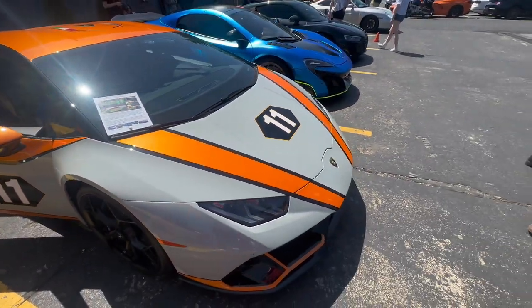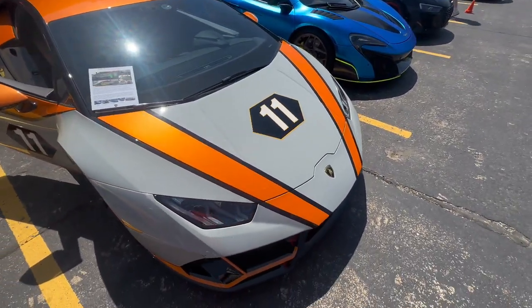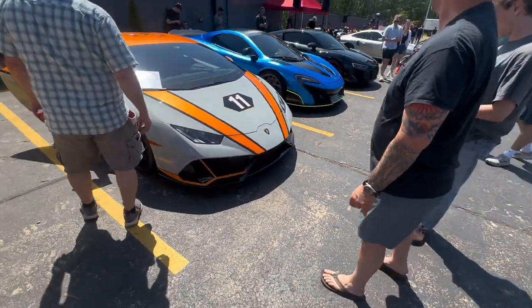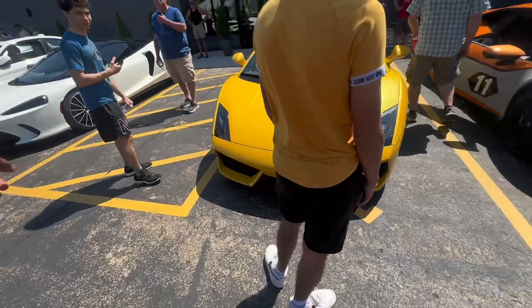It's a Huracan Evo. This is Evo, y'all. Number 11. I think this said it was a numbered edition too, as y'all can see, man. It looked good. Then we got us a yellow Lambo. We got a white McLaren.